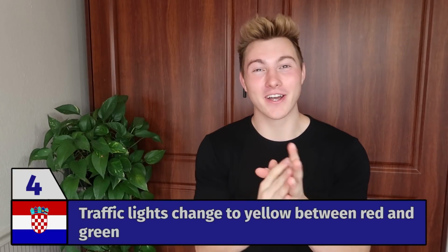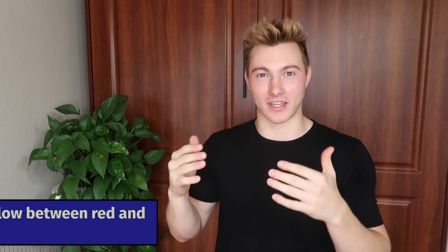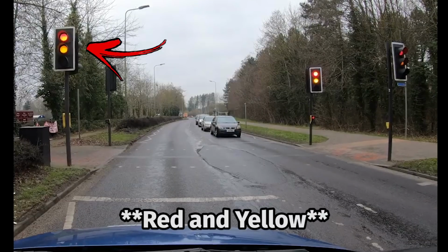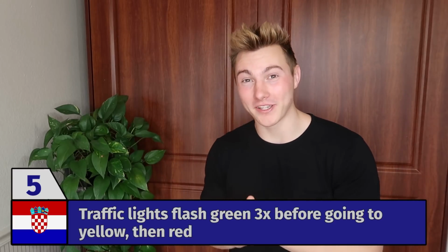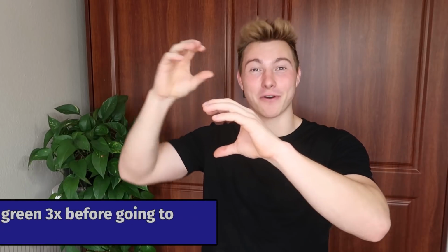Number 4, so the traffic lights in Croatia are a bit different. Whenever it's about to go from red to green, like you're stopped and then you can go, it goes red and then it turns yellow for about a second or two, and then it turns green. In the States, it goes immediately from red to green. And likewise, when it's about to stop in the States, it's green, and then it goes yellow, and then red. Well, in Croatia, it's green, and then that green light blinks about, I think it's like 3 times, then it goes yellow, and then it goes red.